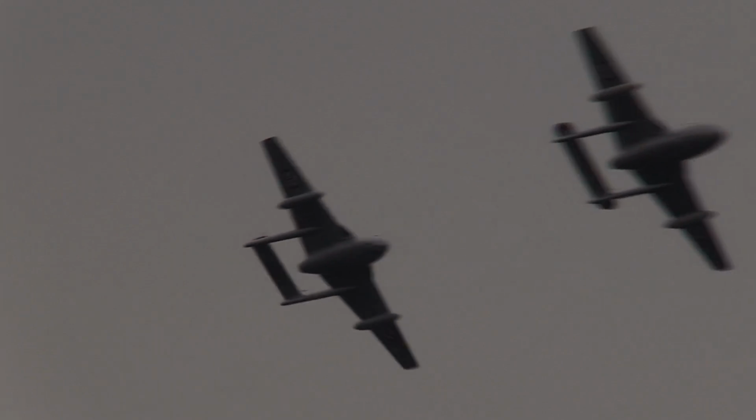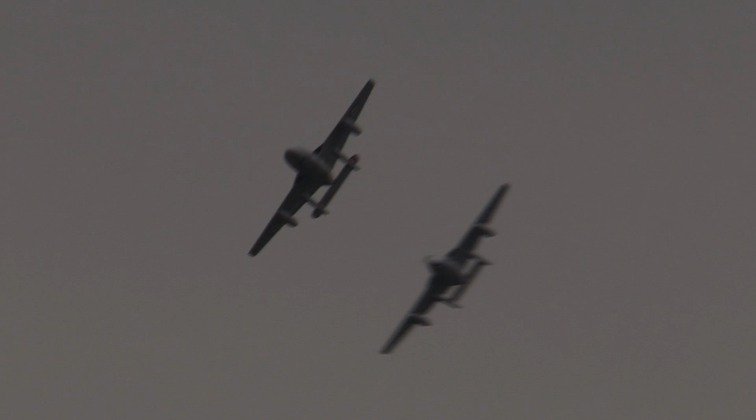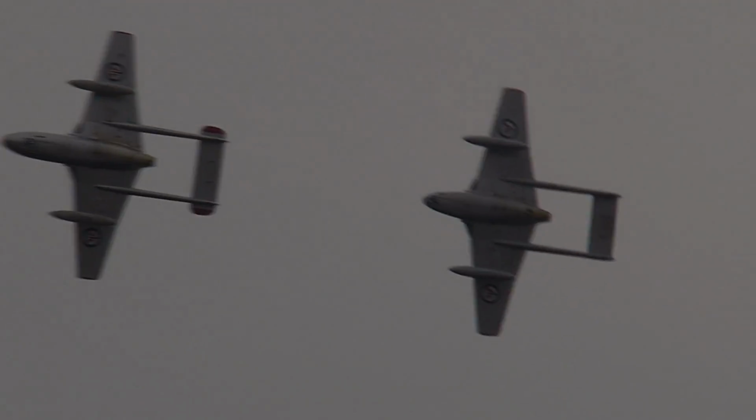We're hoping to have today. Nice line of stern there, excellent. Service ceiling of 42,800 feet.